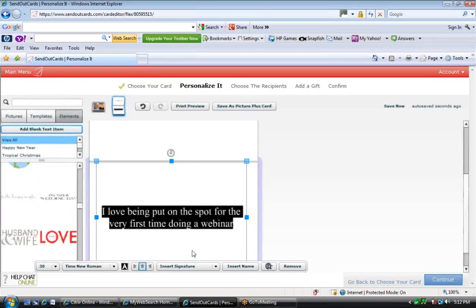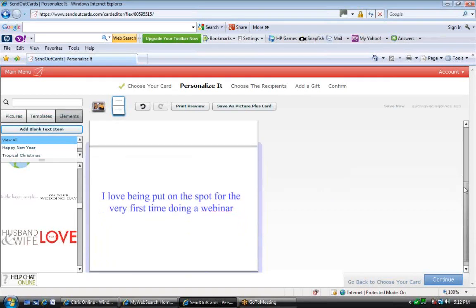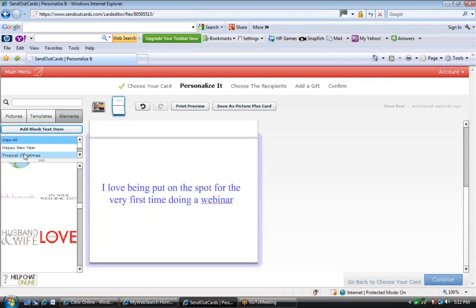Insert your signature. Is that your handwriting? Do you see a signature? Insert a signature. It is mine. It's terrible. I don't use that. I like theirs. Sometimes you like your handwriting and sometimes you don't. But I do have a personalized closing. Can we see how that looks? Go back to the font.